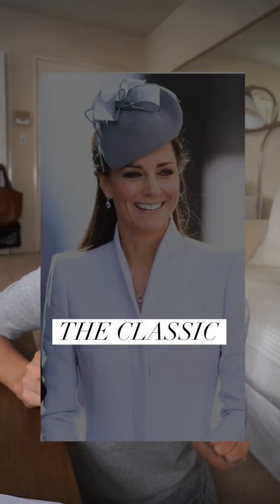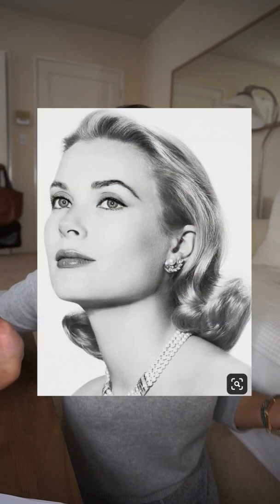Next we have the classics. Classics are the beautiful women who have just the perfect symmetrical features. The old Hollywood actresses, Grace Kelly is the classic example. They are just a picture of perfection, really. When it comes to the body, they are very balanced out. Face is very symmetrical as it can get, really.